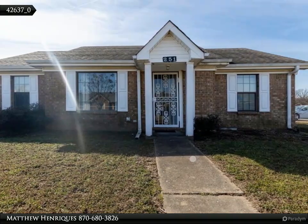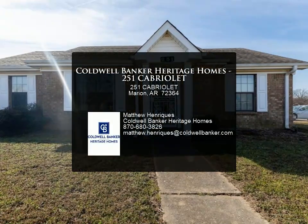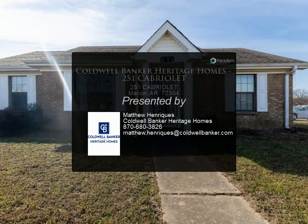A private, fully enclosed yard. Enjoy privacy and security in the fully fenced yard, perfect for pets, children, and outdoor entertaining.